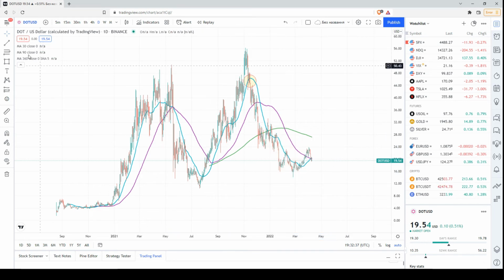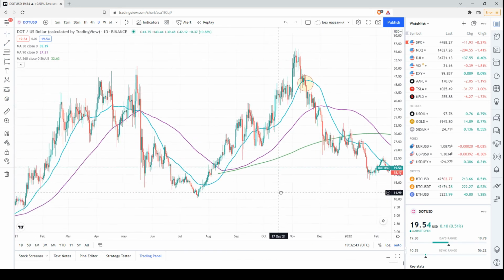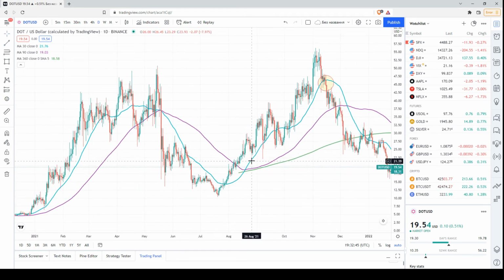But if the price surpasses once again all three moving averages, and we have a bullish moving average distribution, namely at the top should be the 30-day moving average, then should be the 90-day moving average, and at the bottom should be the 1-year moving average, I will start considering opening a long position.